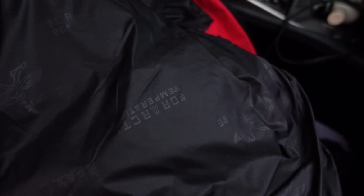Four Arctic Temperatures is a great name for them because this is honestly one of the lightest jackets that they carry. They have some Arctic weight stuff that is absolutely insane and is way too much for what I would ever use it for. But if you're going to really cold climates, if you live in Canada or the upper United States, or if you're going to the Arctic, literally, it would be a great option to take one of their jackets up there because they make some really hardcore stuff for some hardcore environments.